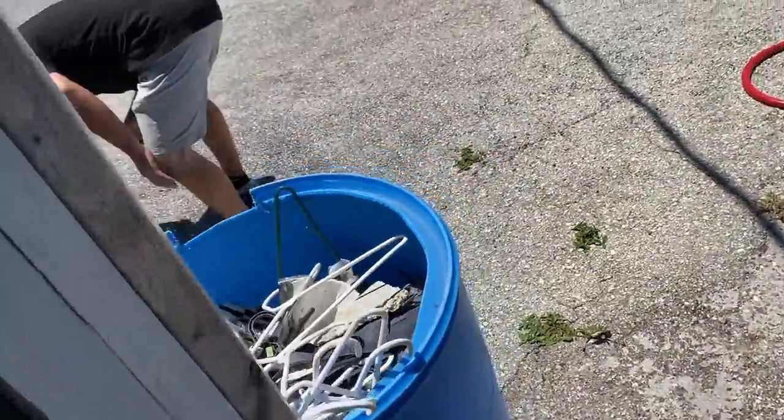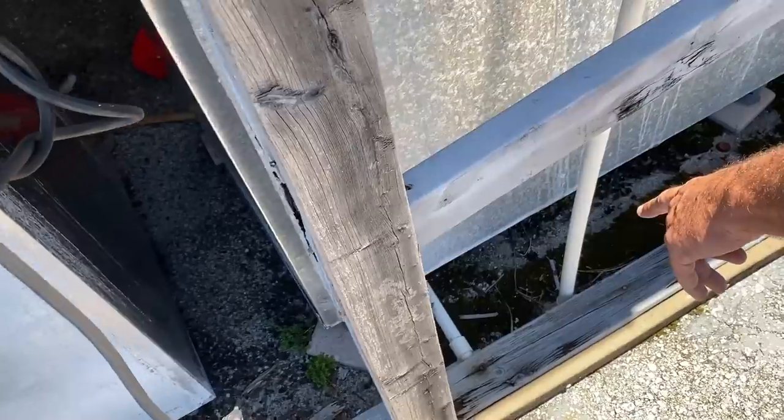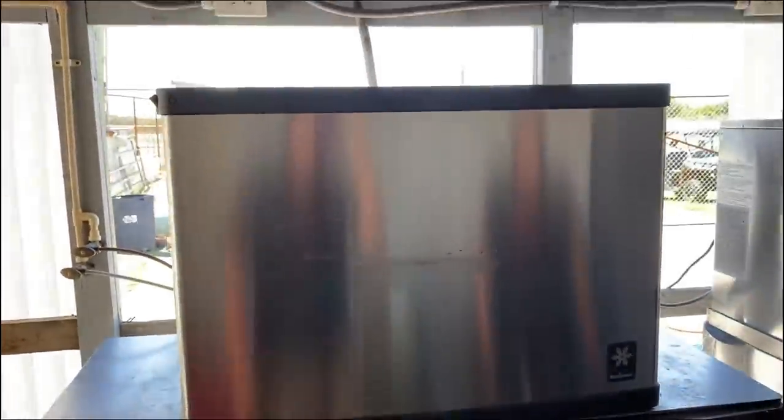No, you're good. Just leave it. Oh, that's the drain. Oh, you're flushing it out. It's coming out of the drain. Yeah, this actually looks pretty recent. Like, they must have just bought it.